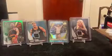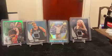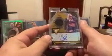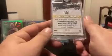I'm going to do our other box. Empty box. And it's going to be another randomization between everybody. We have a turnbuckle relic signature for Natalia. This one's numbered out of 99. So we will randomize those.